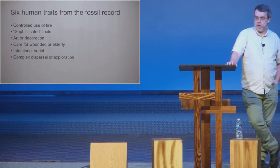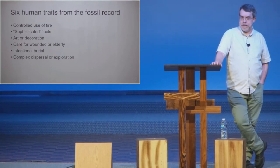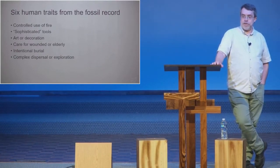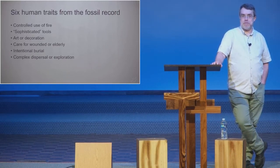We had a three-legged cat when I was growing up who'd gotten into some sort of trap, lost one of his feet, and he survived it. On the other hand, there are certain individuals in the fossil record that are so wounded. It is really hard to imagine that person surviving at all without significant help. We'll talk about that here in a minute.